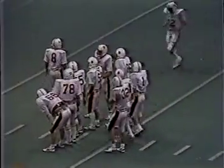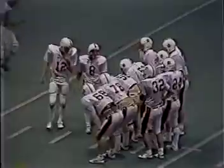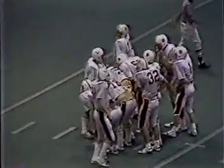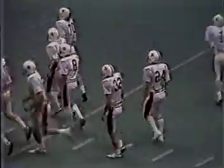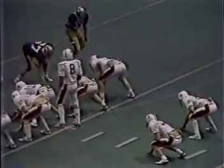28 seconds still remain. 2nd down and 10, the ball at the 13-yard line. This is the deepest march of the ball game by Cedar Falls. Their only touchdown came on an opening quarter punt return by Taylor Pine.